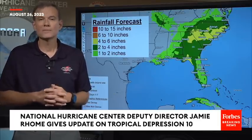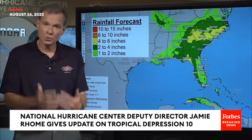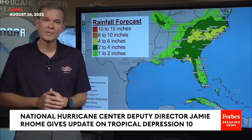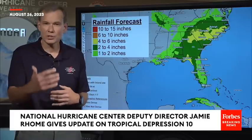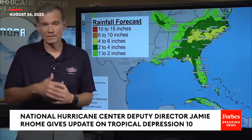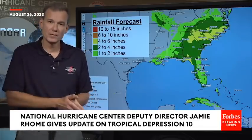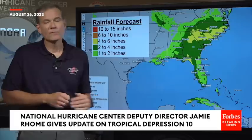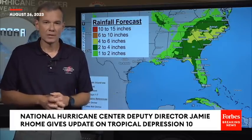So it is imperative that you not anchor on this initial message and stay tuned for potential updates, because past experience has shown that these storms can change, and we want you to have the very latest information to make these important decisions. We'll be back tomorrow with more live video streams as this system evolves, and as always, you can get more timely updates on hurricanes.gov.